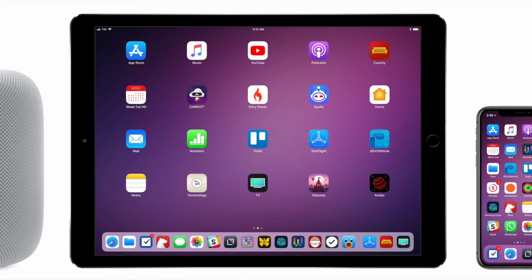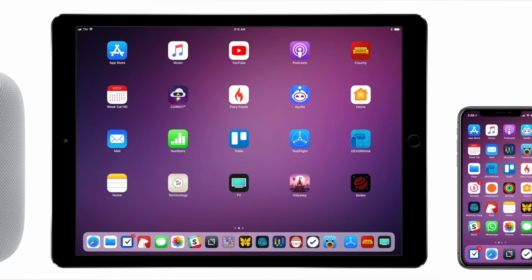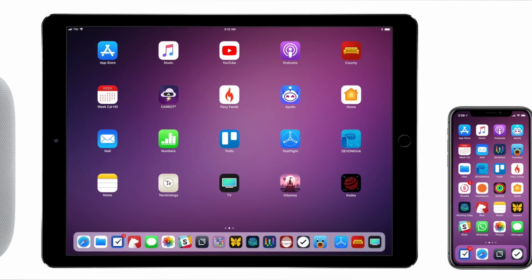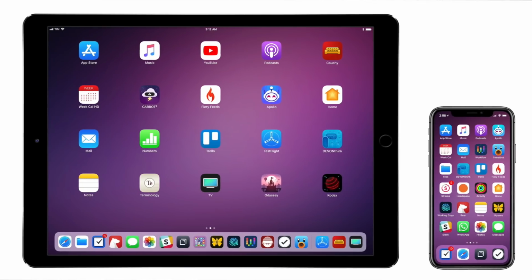So call me an Apple sheep, but until I can seamlessly send messages across a Galaxy S20, Dell PC, Amazon tablet, and Samsung Watch, I'm sticking with Apple.